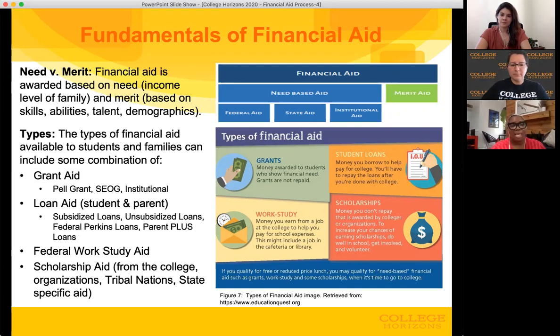And then there's also, again, scholarship aid, which also is, again, free money that you're given. And it can come from the college or different organizations, tribal nations, or state-specific aid. It's also important to know whether there are any conditions for your scholarship. So is your scholarship just for 1 year? Is your scholarship for all 4 years that you're in college? Do you need to maintain a certain GPA in order to keep your scholarship? Do you have to do something to renew your scholarship every single year? So there are some questions that come along with it, but again, great resources to help you pay for college.